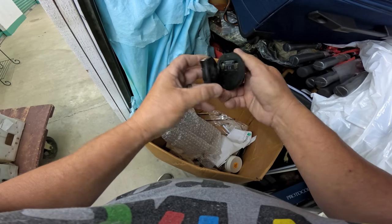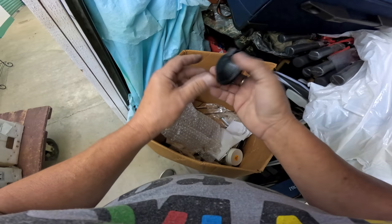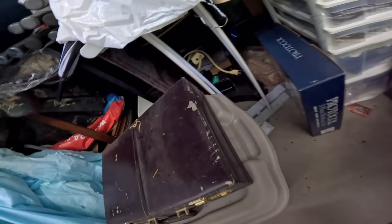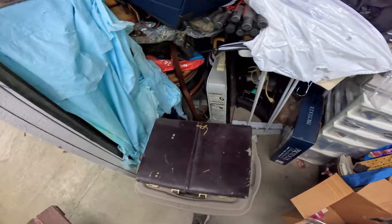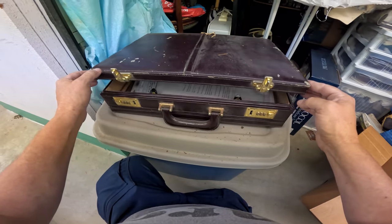I'm not sure what this is. Audio Technica. I think they're little tweeters or something right here. They're heavy. Oh my goodness, guys. What is this, do you see that? Oh, we're gonna have to get that out. Oh, wait, what is this? I can't move it. We'll have to wait a second. I see a big dollar bill. All right, let's see what's in here. Oh, not locked. Okay.